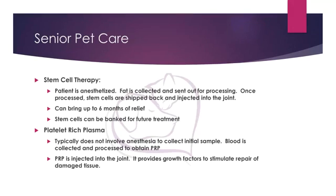Platelet-rich plasma has been used more recently, and the benefit of platelet-rich plasma is it doesn't typically involve anesthesia to collect the initial sample. You have to draw blood, a fairly large volume of blood. And then in some programs, you can actually process this in-house. It requires specialized equipment, a specialized centrifuge. So there's quite a bit of cost to the initial setup, but once the blood is processed and you get the platelets out and you get that platelet-rich plasma, then you can inject it into the joint. It provides growth factors to stimulate repair of damaged tissue. So these are newer therapies that are becoming more and more available.